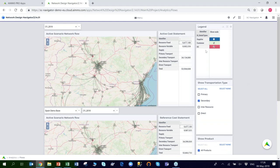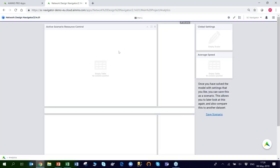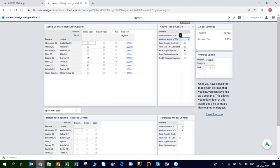So let's do a last scenario in network design, where we actually tell the model, well, I still don't believe you, so I actually want you to close one DC in this network, because I still believe that will save us money. So I'm going to make the min DC 1 and the max DC 8. So I'm saying close at least one. You need to keep Segovia and Toledo open, but I'm not going to force you to close any specific one. Let the model decide that.